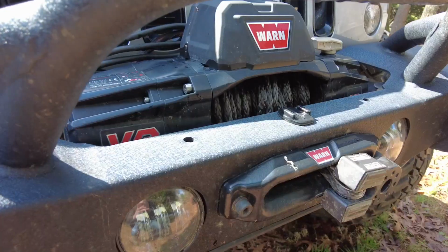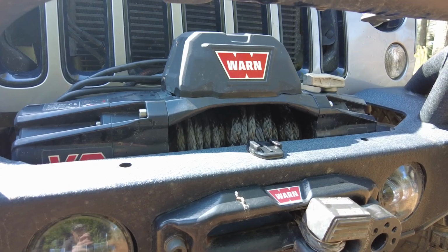So first and foremost, and I've said this many times before, the most important piece of recovery gear that you can have on your rig is a winch. Now, make sure that you get one that is reliable and you keep it maintained. It's properly weighted for your vehicle, and yeah, it's not just for looks.